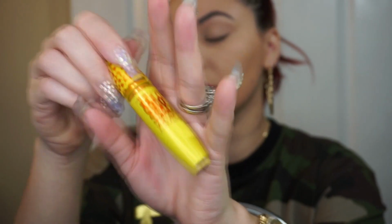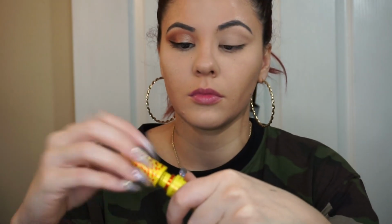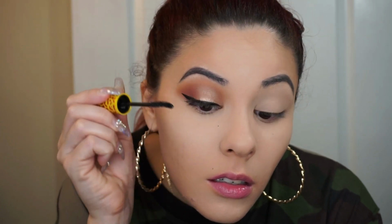So for mascara, we're going to use this Maybelline Colossal mascara. I really like this mascara because of the wand. It's very thin and it really gets all your lashes, especially for school that you don't have time to put on fake lashes. So I feel like this mascara really uplifts all your hairs and it gets down to the last hair.